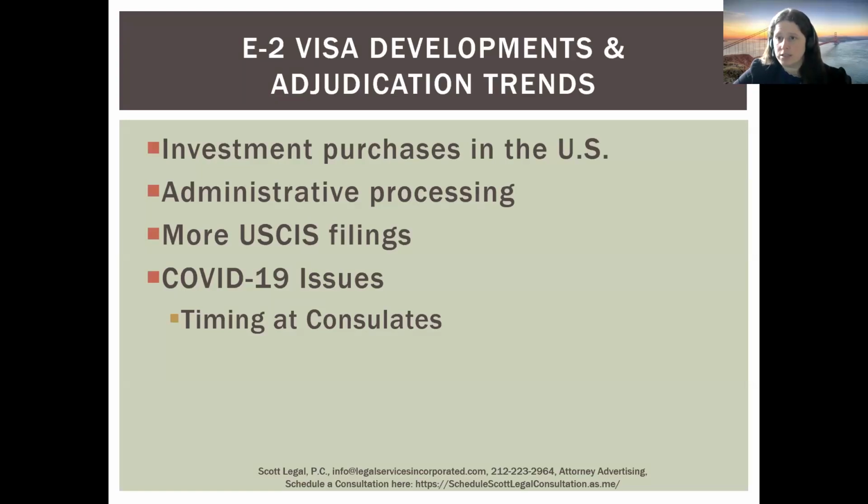Whereas at a very fast consulate like Toronto, they may review it in a couple of weeks, and maybe you can get an appointment within a month or two, or even less sometimes. Whereas then there's other places where it may take a year, or it may take more than a year. So all of those things are very relevant to discuss with your attorney, and appointment and processing times are really a moving target. So that is something to take into account when you're doing an E-2 application.